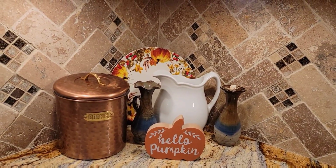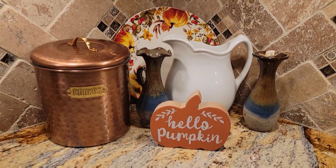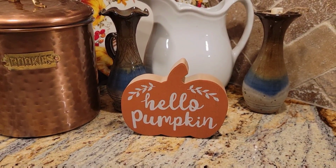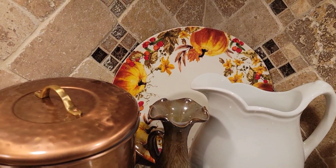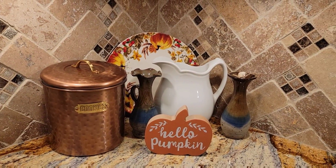I used my big white pitcher that normally sits somewhere else. So I just had this little sign that says Hello Pumpkin. And I had the fall plate back there in the back. And I just think that's a pretty fall collage there.